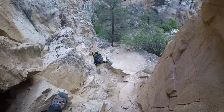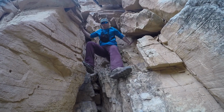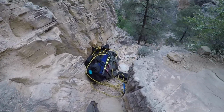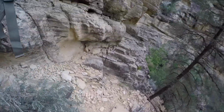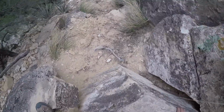Just wedge in here, and these holds are good right here. Crouch down there. Yeah. Good? Yep. All right, I'm gonna move on. It's real loose right here. There's a lot of loose rock right here. Not something you want a heavy pack on your back with. Can you get yours, or you need me to? I got it. Okay. All right. Nice and easy. Nice and easy.